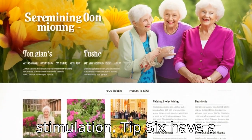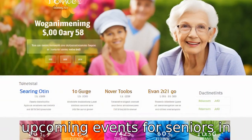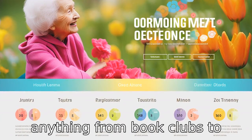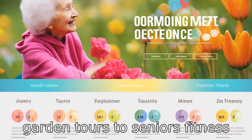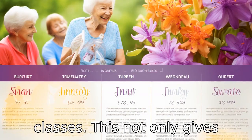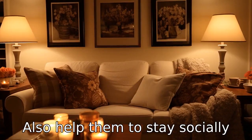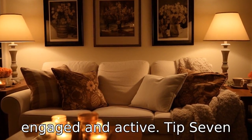Tip 6. Have a regularly updated section of upcoming events for seniors in the local area. This can include anything from book clubs to garden tours to senior fitness classes. This not only gives senior readers something to look forward to, but it can also help them to stay socially engaged and active.